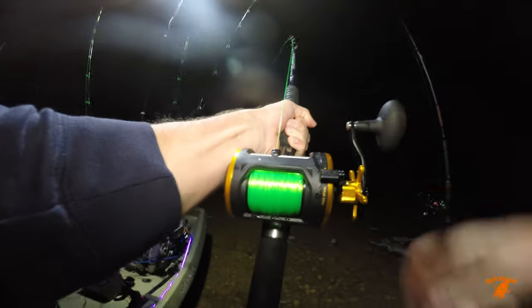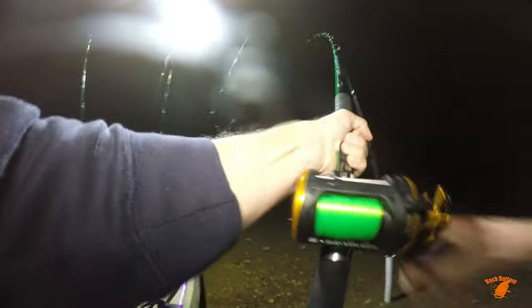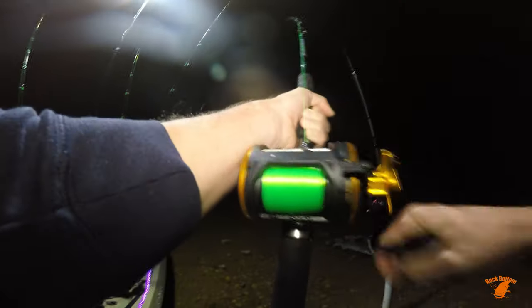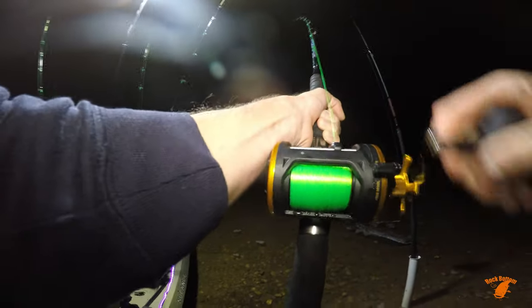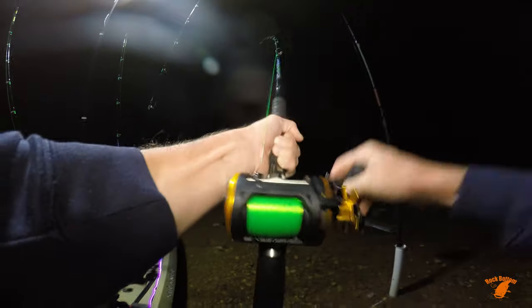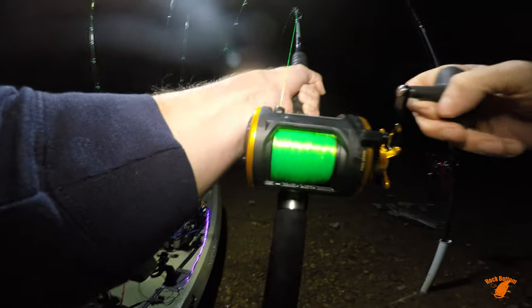I hadn't even gotten the drag adjusted on this one from pulling it out of the box. He ain't real big. I think it's a flathead, the way he was pulling the clicker and the way he feels, but I could be wrong. I don't feel like rolls. I think it's a flatty. Let's see. Yeah, a little flathead.